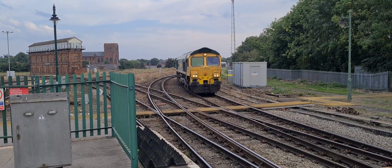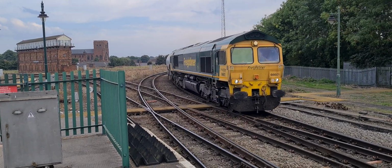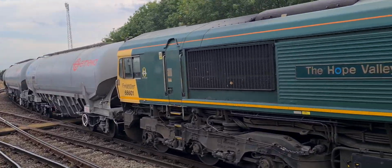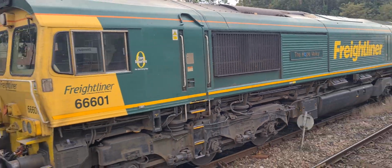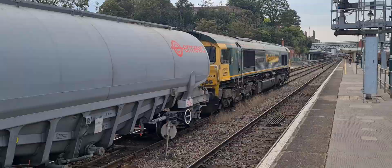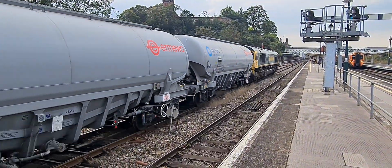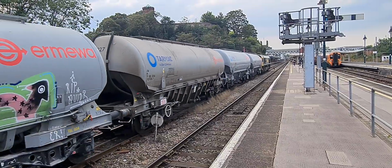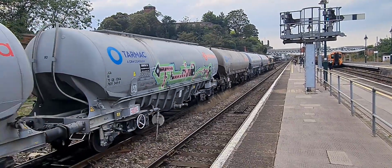66. Oh, he's waving. He's waving. Yes, that's going to be taking 9 hours for its start to finish journey. Oh, some lovely graffiti there.